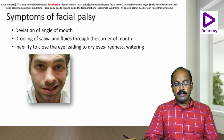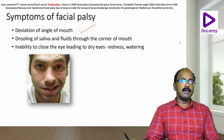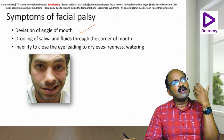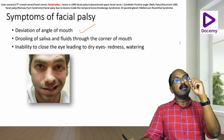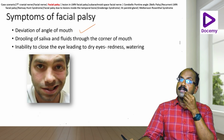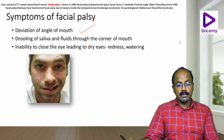So what are the symptoms of facial palsy? One of the most important symptoms brought by the patient is a deviation of the angle of the mouth. They come and say, doctor, my angle of mouth is deviated to one side. That's one of the earliest symptoms. And because of the angle of mouth deviation, they develop dysarthria. Because of the weakness of one side, through the weak side there will be drooling of saliva and fluids through the corner of the mouth.